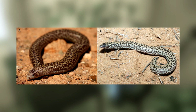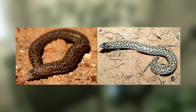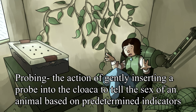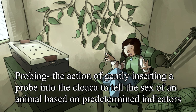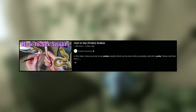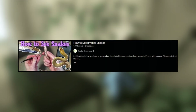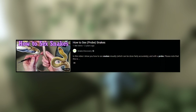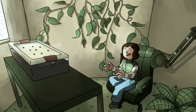Other than that, there are very few visual indicators of the species' sex, though, like with most reptiles, you could always probe them. Probing is the action of gently inserting a probe into the cloaca to tell the sex of an animal based on predetermined indicators. Snake Discovery has a good video on the process, so I won't go too far into it. Just know that generally, if a species lacks sexual dimorphism, probing is, for the most part, an answer.